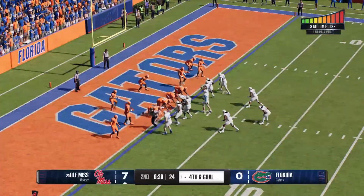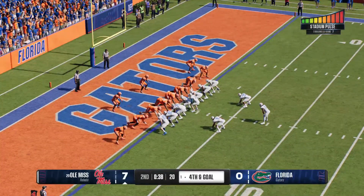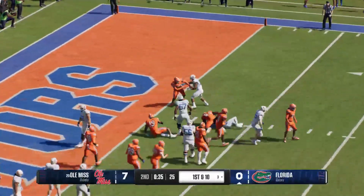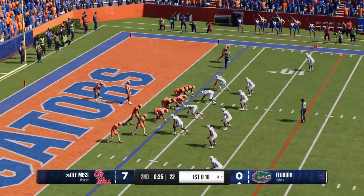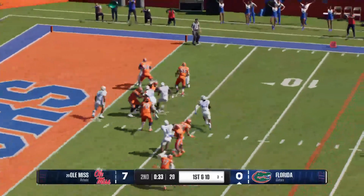All they need is a field goal to make it a 2-score game, but they are going for the jugular and the touchdown here on 4th and goal. They stop him short of the marker, and they'll turn it over on downs. They're backed up, 1st and 10 from inside their own 5, and they'll try to get this drive started.